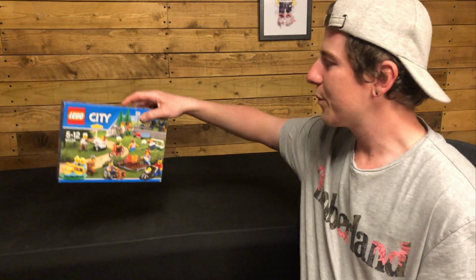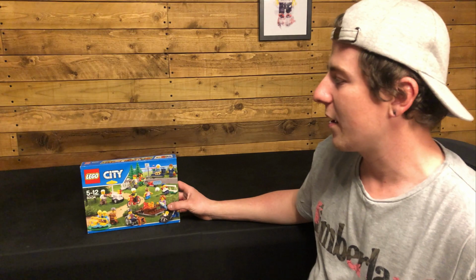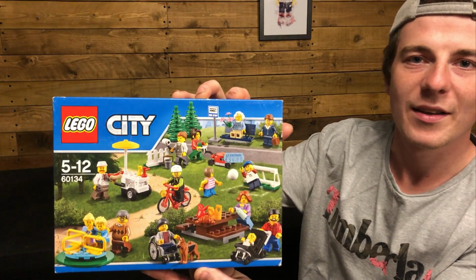So in total, I did about 3 trips to this store. I can't really remember which sets I bought on which visit, so I'm just gonna get stuck in. The first thing that I got was this People Pack. I paid $34.99 for it. It's set 60134, and yeah, that's the People Pack.